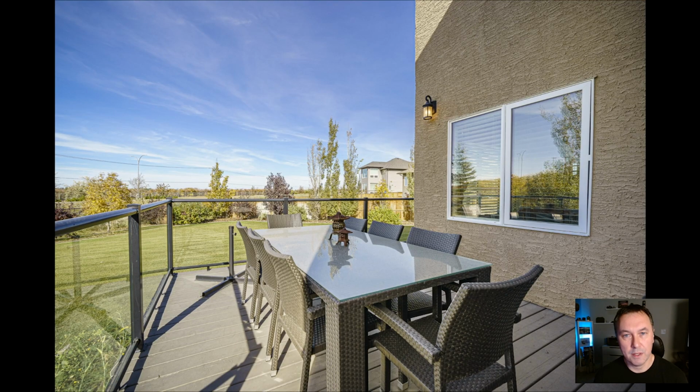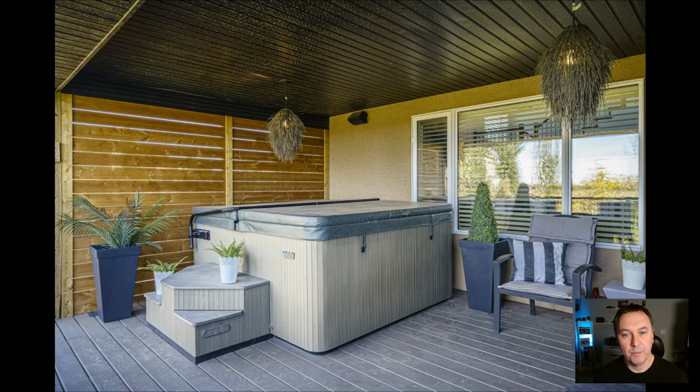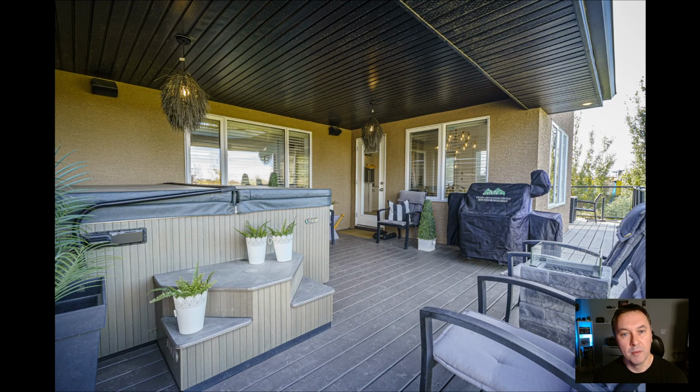You're looking out at the green space, the uncovered deck area, and how beautiful it looks. You're looking out into green space in the yard. Now the covered, I want to focus on the jacuzzi tub. Some people take it, some people don't. So I didn't know if it was included or not included with this house. So I definitely wanted to focus a picture on that.